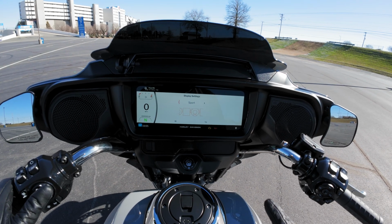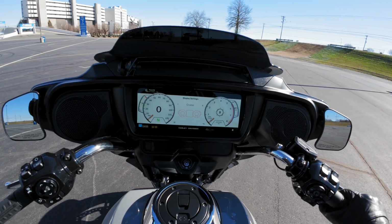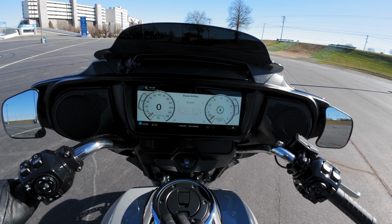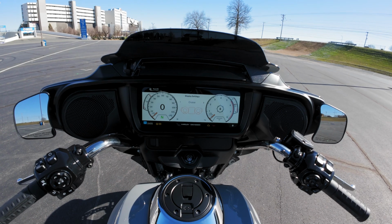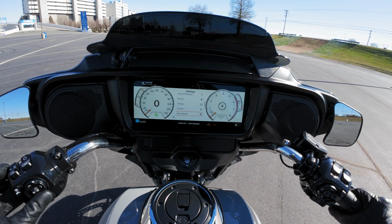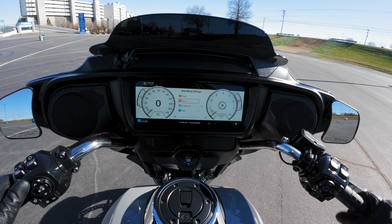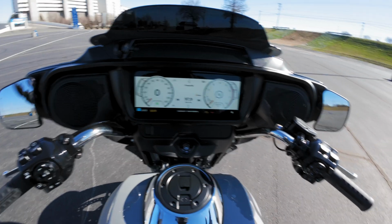Now, on the models that aren't CVOs, you actually have to pay for a navigation subscription unless you're using something like Apple CarPlay. If you plug that in, you'll get your navigation on here, which in my opinion, Apple CarPlay works better than the Harley navigation anyway. So just use your Apple CarPlay or your Android Auto or whatever you got on your phone. This motorcycle also has 4 ride modes. You're going to get road, sport, a custom mode, and rain mode. We're going to just leave the center screen to show your radio, and let's start riding.